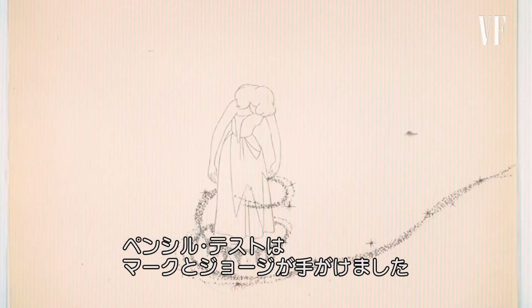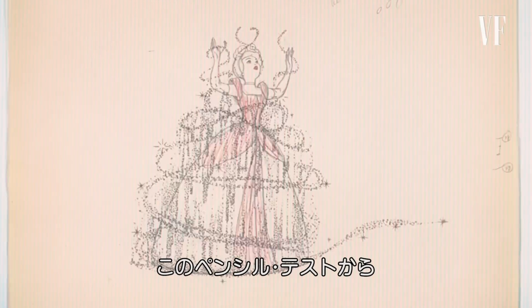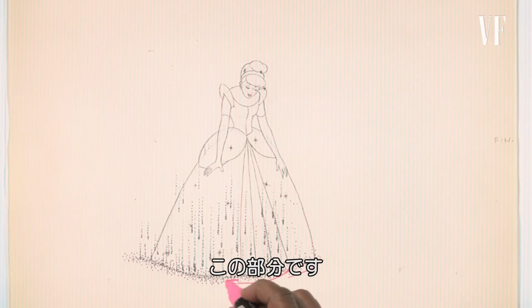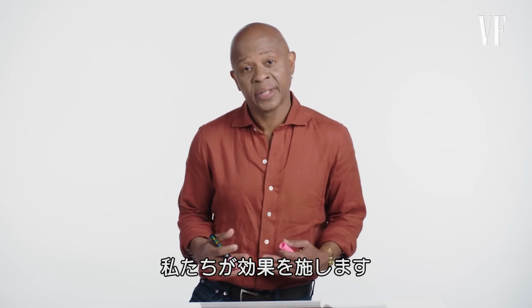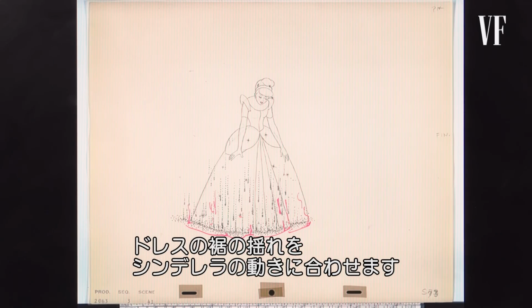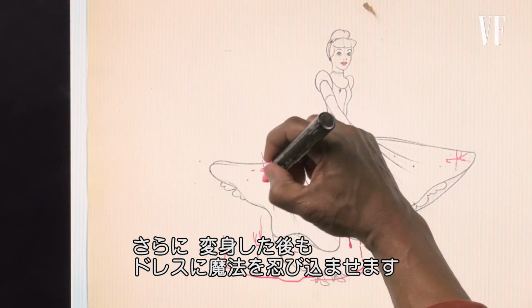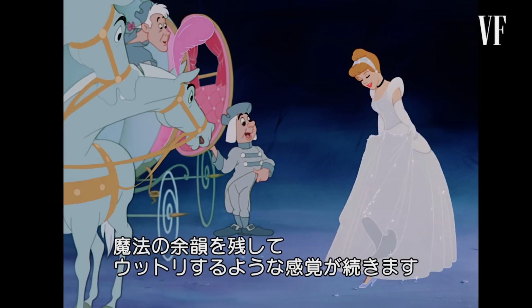These are the original pencil test footage that Mark Davis and George Rowley did together. It's very evident here in these pencil tests just how unified the character performance and the effects are. You see this line here. Obviously the character animator went first, and the effects are laid over top of it. But you can see how these lines really support the action, the hemline of the gown, move along with her. And so even after the transformation is done, there's all this magic interspersed within the dress, keeping that sense of magic, that sense of transformation, even after it's already done.